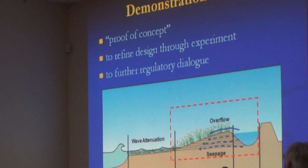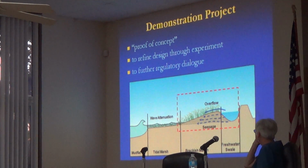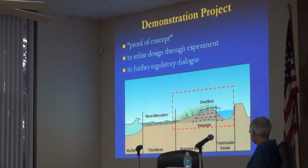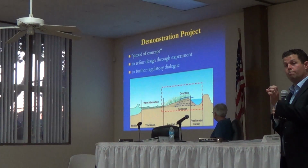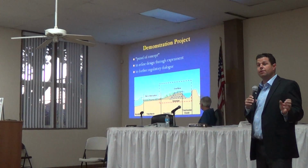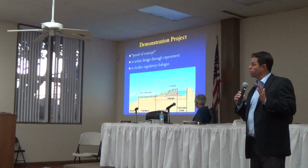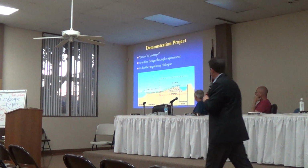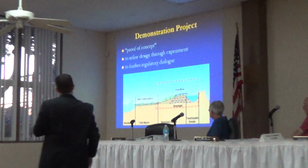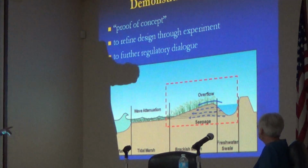Maybe next slide. This is again, at Oro Loma, we haven't proven this and no one's done it. Within all the regulations, in order to connect a bit of water to the bay, you need to get a permit to do that. And because we don't know if this is going to work, we've designed this experiment in a box. Our portion that we're going to test is just inside this red box here.